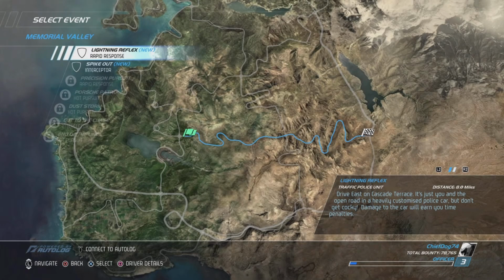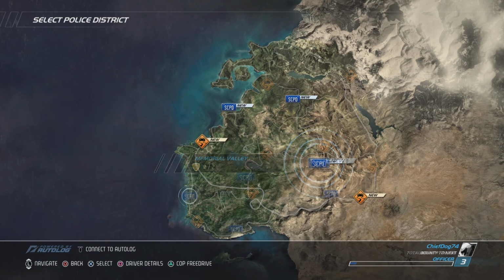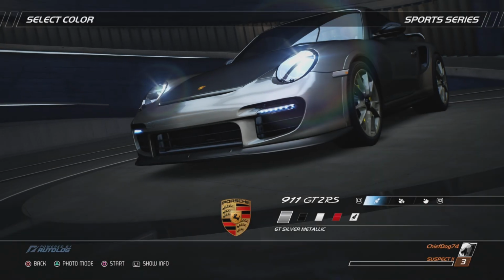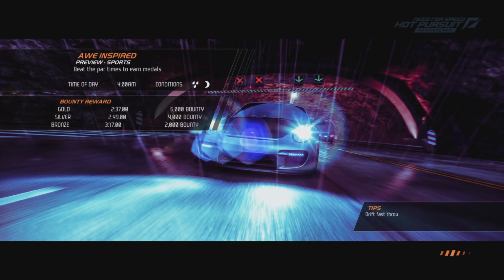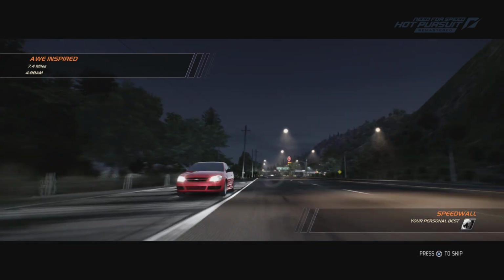And as we look for different events, Spike Out, the Interceptor event, was one that I was looking to do, but end up deciding to choose the awe-inspired preview event, which has us going in another Porsche, but this time it's the 911 GT2 RS, and we're going to colour it in red. And rainy and night conditions at 4 AM in the morning, 2 minutes 37 is the time to beat. Let's see what we can do then.